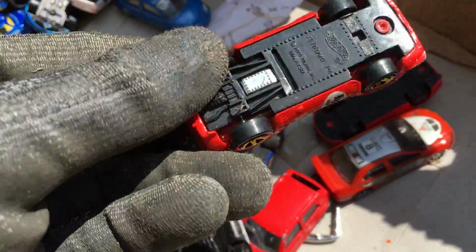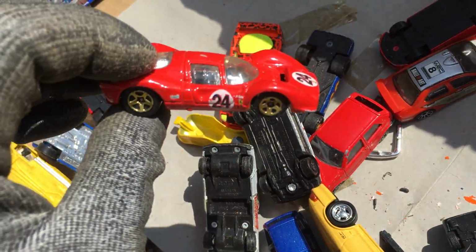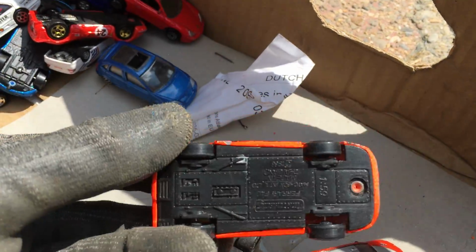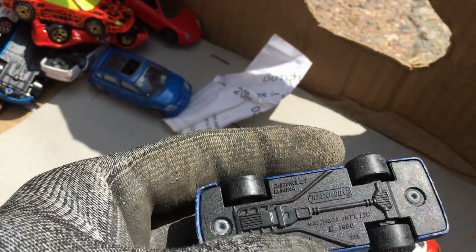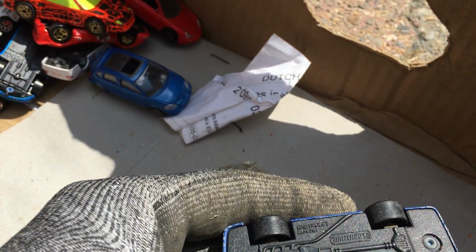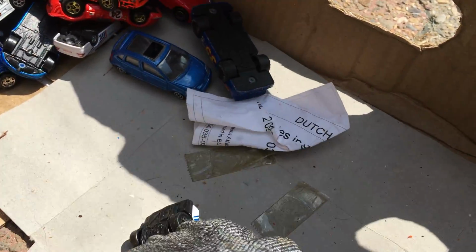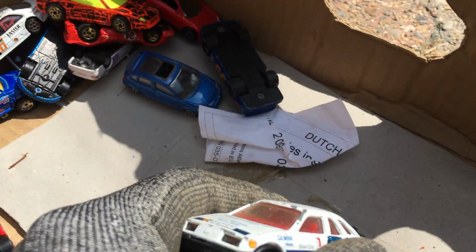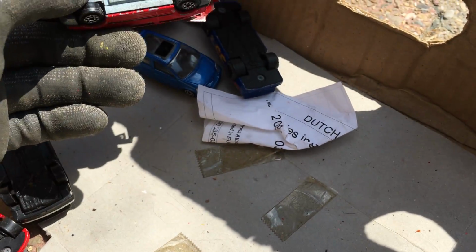An old Ferrari. This is a Ferrari P4. Nice. Next we have a Porsche. This is a Ferrari F40, sorry. A stock car. This is a Matchbox Chevrolet Lumina. Never heard of that one. Then we have a Mitsubishi Evo, a Ford Sierra, a VW Golf from Majorette.